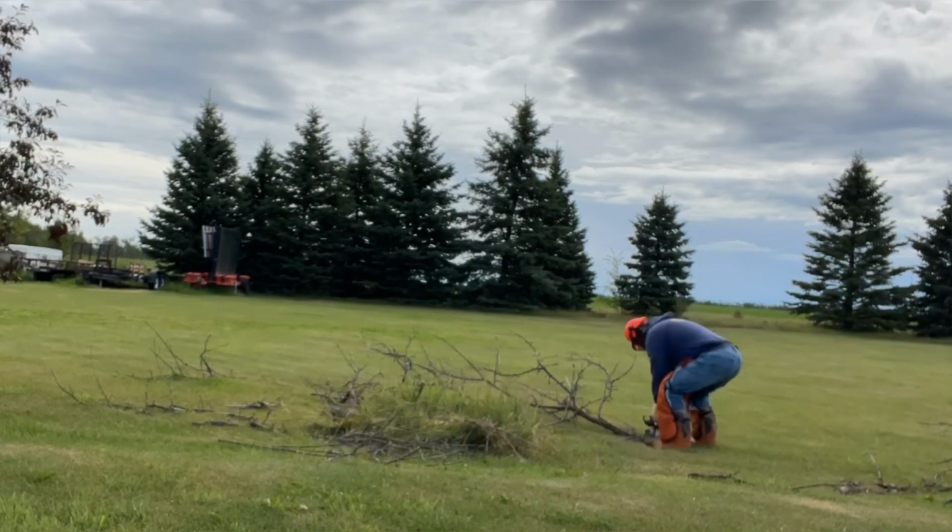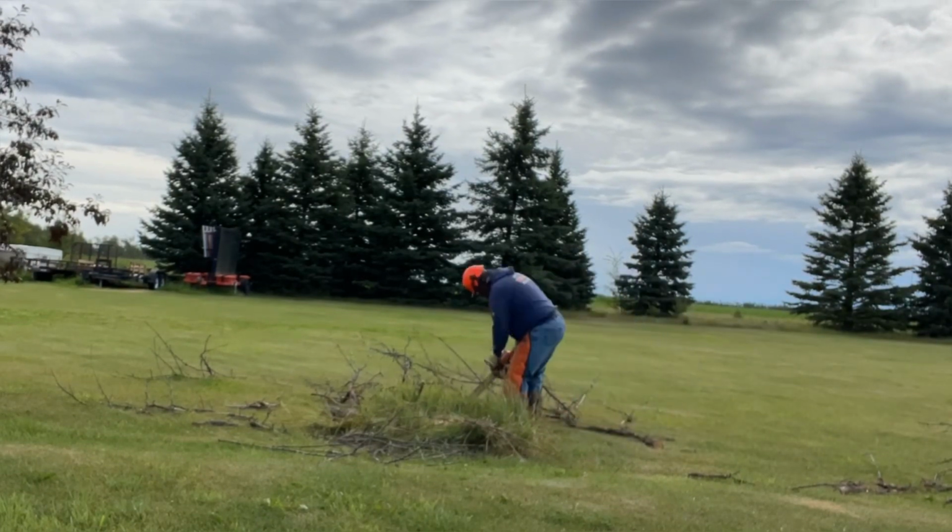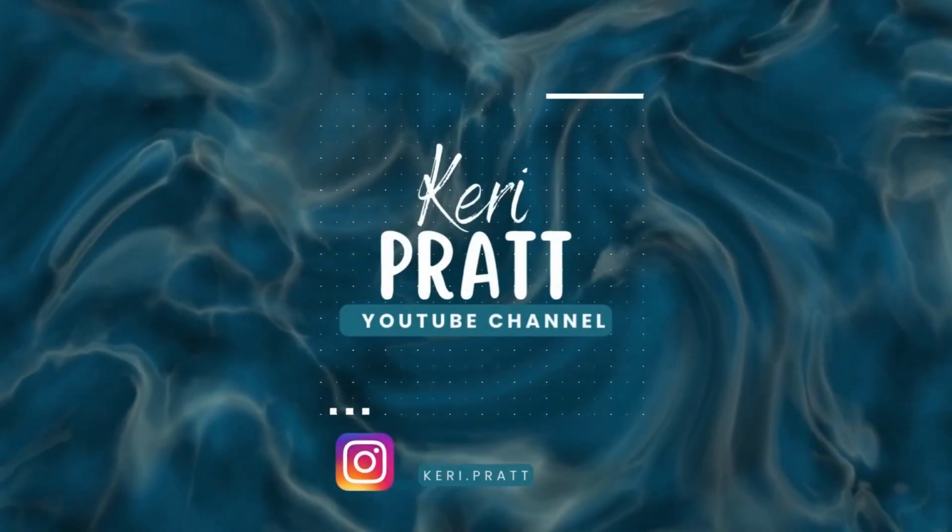So 2 years later, we decide it's time to finally cut that tree down.